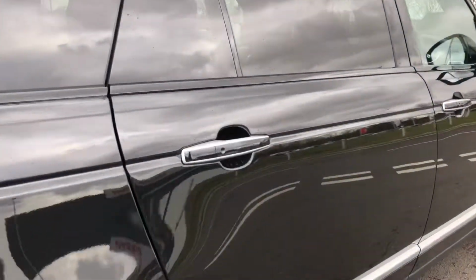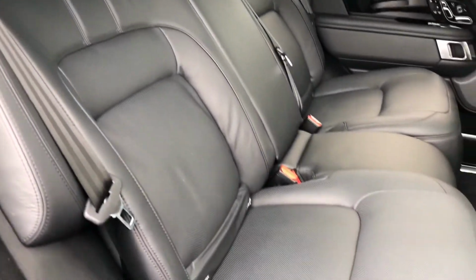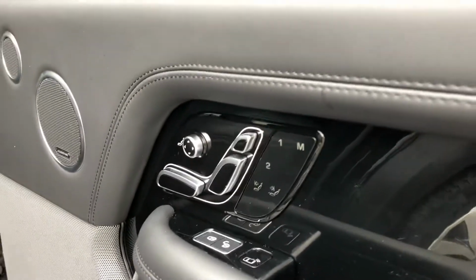Going into the back of the vehicle, you have 10-inch rear seat entertainment, which is ideal for kids, and executive rear class seating, making all journeys luxury for everyone. You also have memory seats throughout the car.